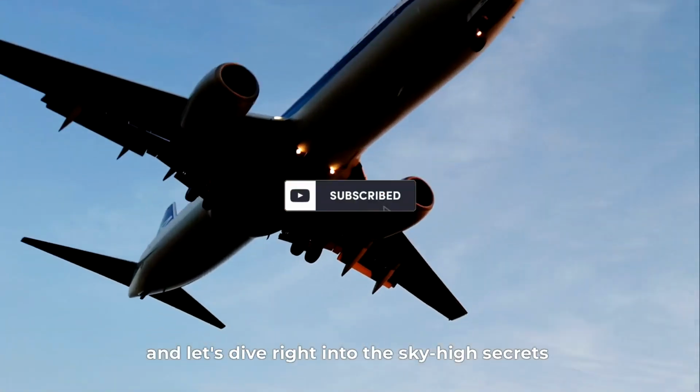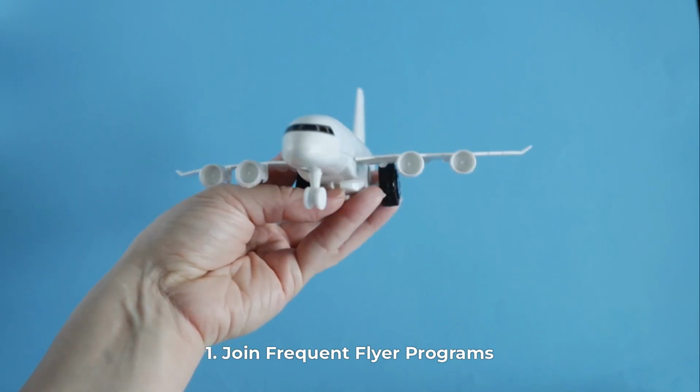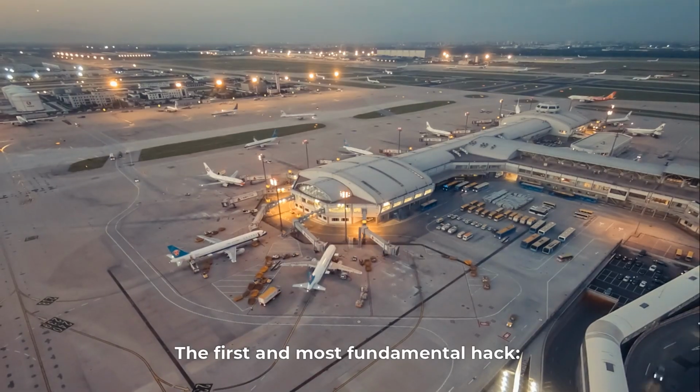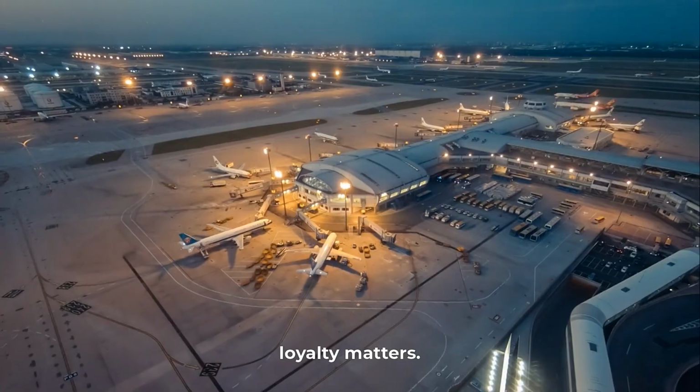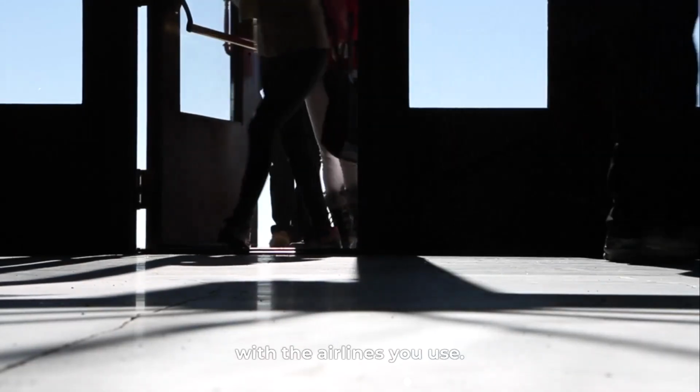And let's dive right into the sky-high secrets airlines don't want you to know. 1. Join frequent flyer programs. The first and most fundamental hack: loyalty matters. Even if you don't fly often, sign up for frequent flyer programs with the airlines you use.